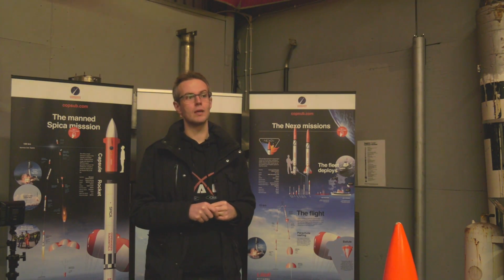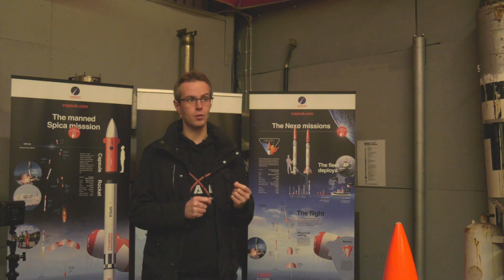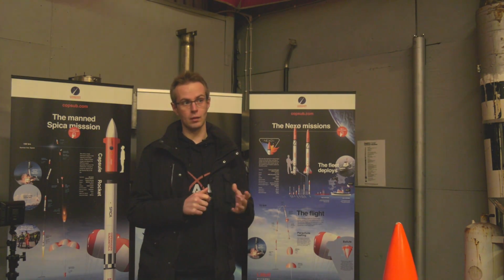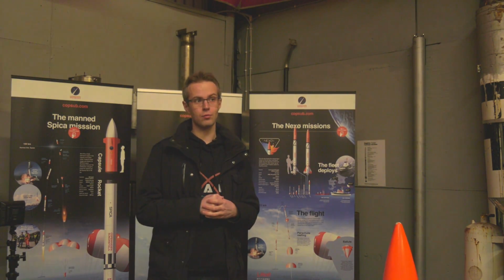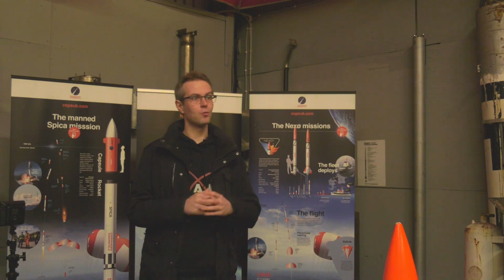Currently we're designing the next engine. The BPM-100 engine will be a 100 kilonewton engine, so it's 20 times the thrust of our previous engine, and that will be big enough to lift our Spica rocket, which at liftoff will weigh 3.5 to 4 tons. And Spica is the manned rocket? Spica is the manned rocket, yes.